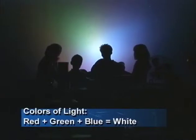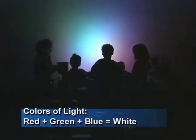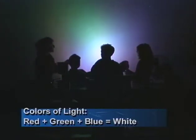Great. And so you notice that when we overlap all the different colors, red and blue and green, we get a nice white light. Let's see each one of these colors individually. So everyone turn off their lights now. And great. Now let's see green. That's definitely green, isn't that right? And then let's turn on red. Definitely red. And then we have blue, definitely blue.